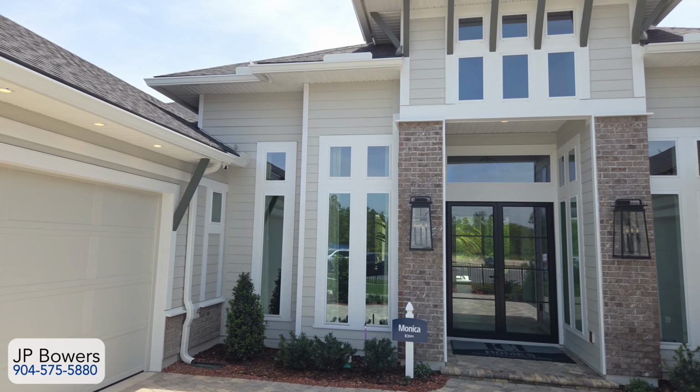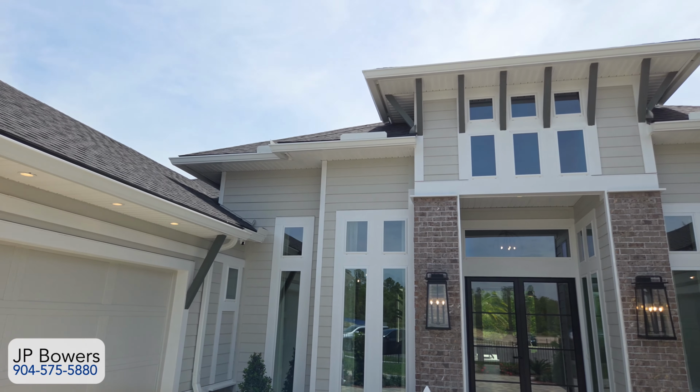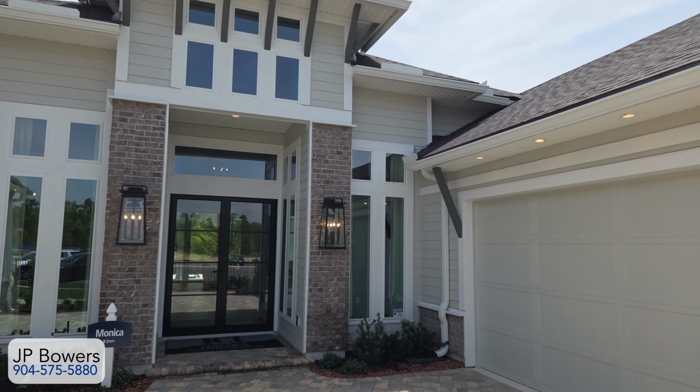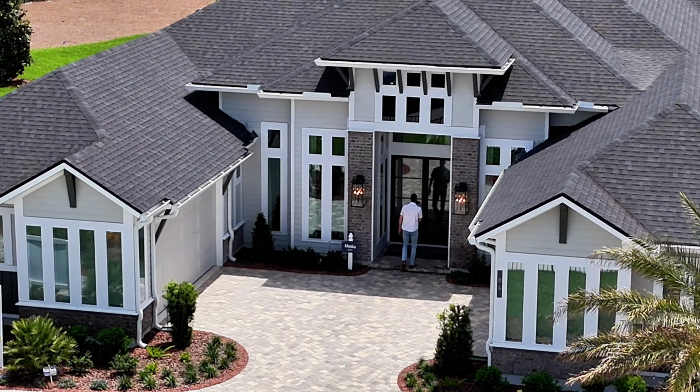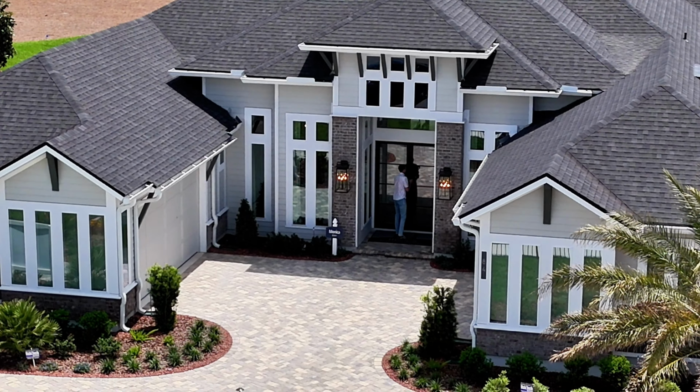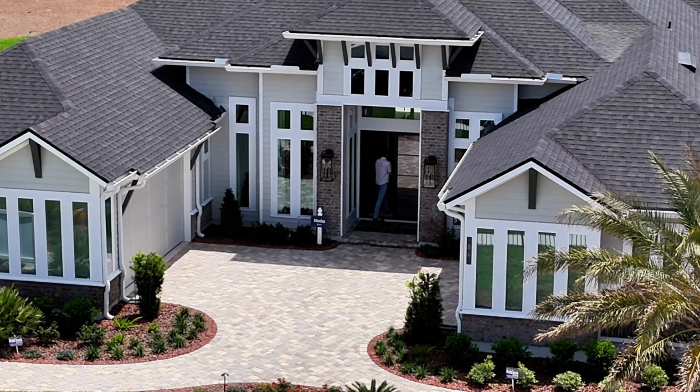You can get a nice idea how beautiful this front entryway is. Nice big double doors. Tons of light coming in this house, that is for sure.